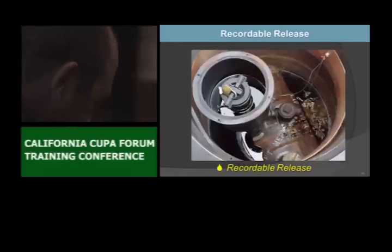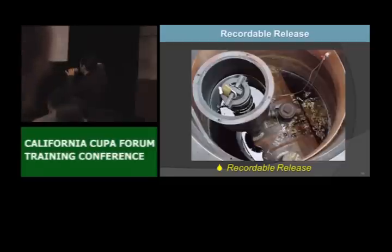Okay, so that's a brief summary of what a recordable release looks like, and here's an example of what that would look like. So if you guys can see, I know there's a little bit of light, but you will see a sheen here, and there's a sheen here. You guys see that? We'll imagine this is a waste oil tank. So we'll imagine, let's say it was fuel.